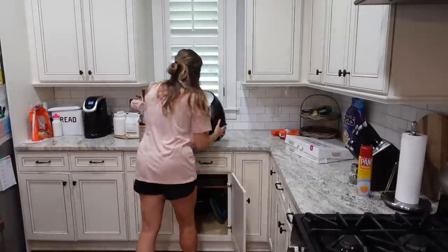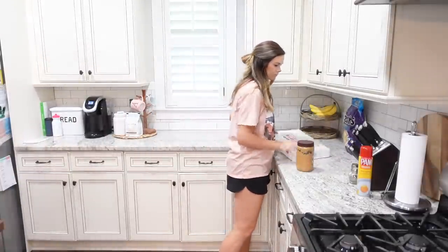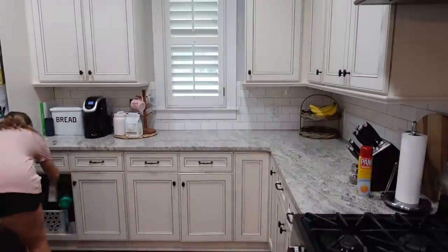So she's out of the boot and all good to go, back at cheerleading and doing all the tumbling with no pain at all. All right, and as you can see, I've moved into the kitchen.